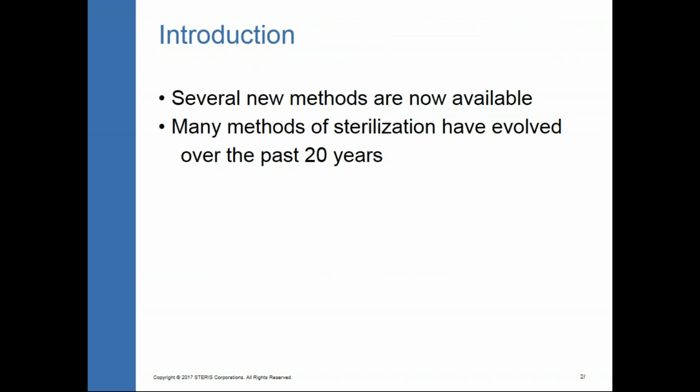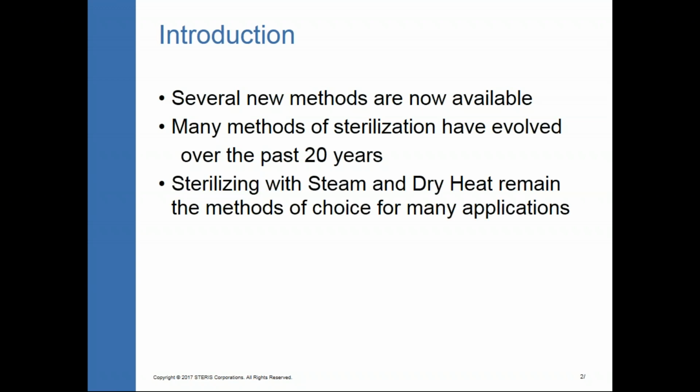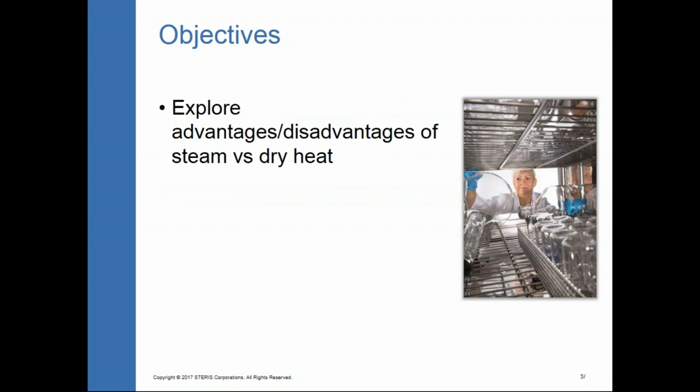As most of you probably know, there are many different methods available for sterilization on the market today. In addition to steam and dry heat, there are vapor-based solutions, gas solutions, infrared. There are chemical methods like prussic acid. There are microwaves and so on. The list goes on and on. But for the sake of this presentation, we will focus on the two main methods, which are steam and dry heat. So that's what we're going to talk about today.